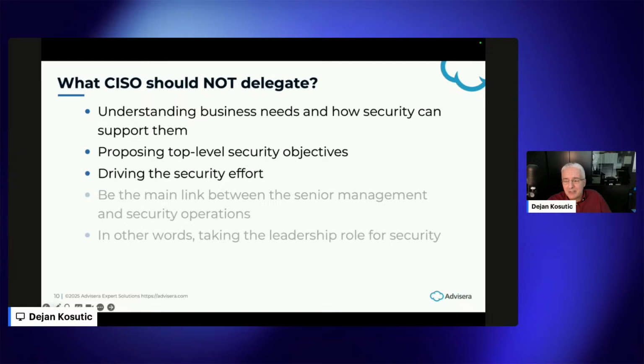Okay, driving security effort. As you've noticed, there are many activities that need to be performed to maintain this ISMS.